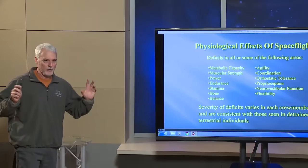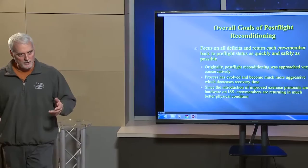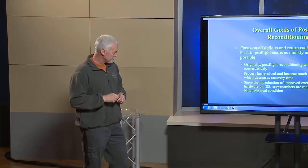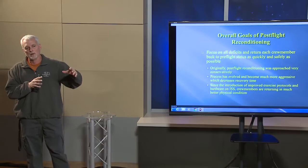So when we get the crew members home, we start visually. Just from doing this for so many years, you can visually pick up very quickly where certain things are going on. From that, there's also testing done post-flight, and we use that testing as well, and Lori will get into a little bit of that. We're going to cover the whole spectrum, but if there's an area that any crew member is particularly bad in, we are going to really focus on that one area and try to get that back up to par again.